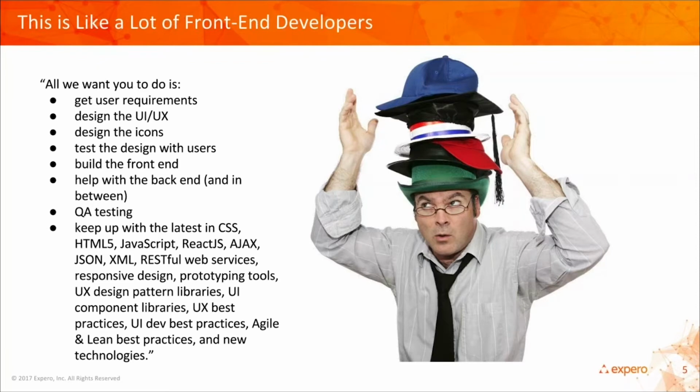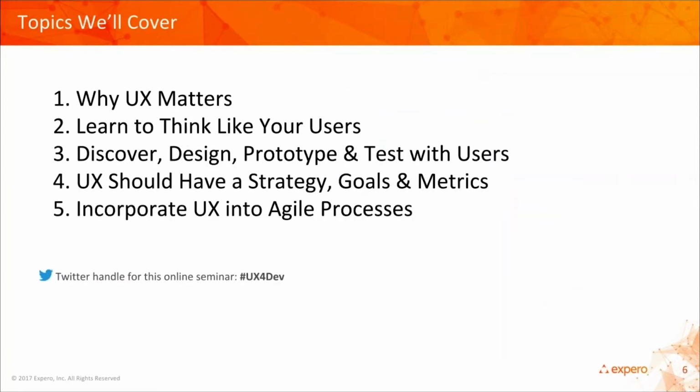Some topics that we'll cover. We're going to talk about why UX matters. We'll talk about how it's important to think like your users. We'll talk a little bit about process. We'll talk about the importance of having a strategy and goals, and then how to measure those things. And a little bit about agile processes and how UX work fits in.